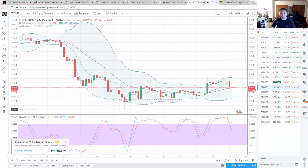The best time to buy was here, right here, oversold. But this is on the 14th. So let's go back here, right? Today's the 19th. Best time to buy again here. It spiked up, and you can clearly see it went back up to 6,900. You bought at 65. I was at 6,400 and it went back to 6,900 on the wick here.